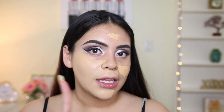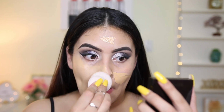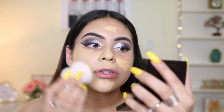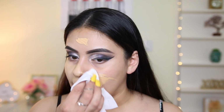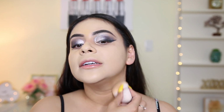That foundation is thick. Oh my gosh, this is very, very thick. Like you can tell I definitely used too much. And girl, I do not need that much foundation. I'm actually gonna wipe this off because that's gonna be a cakey mess. I don't need that. Ooh, this is thick, and okay, this is a little too white for me. I did get some color recently.